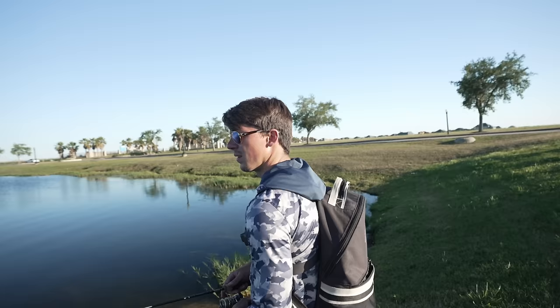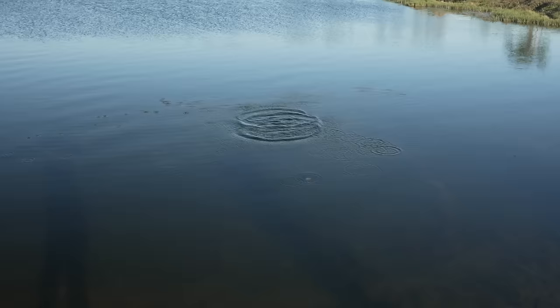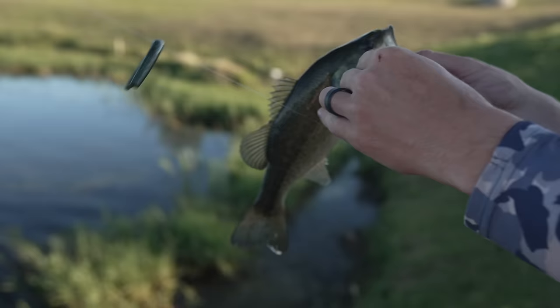Oh. There we go. Dude, that is so much fun. Oh, it's a little bit better. It is a little bit better. On the 4-inch lunker log. That is so sick, dude. Oh, I'm such a happy angler right now. Finally got on some fish, dude.